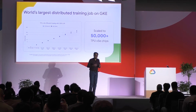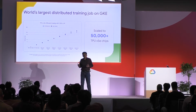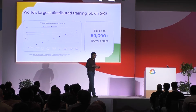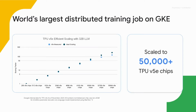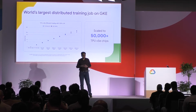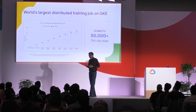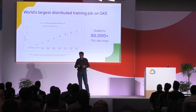The size of the foundation models is growing exponentially. To train massive foundation models with trillions of parameters, you need giant distributed training clusters. These clusters have to be failure resilient in order for your training to continue making progress. I'm pleased to share that our Google Cloud TPU team ran the world's largest distributed training cluster on Google Kubernetes Engine with more than 50,000 TPU v5 chips. That's a remarkable engineering feat in scalability and performance.